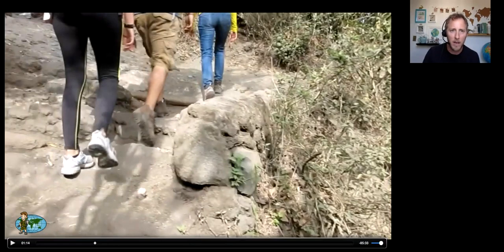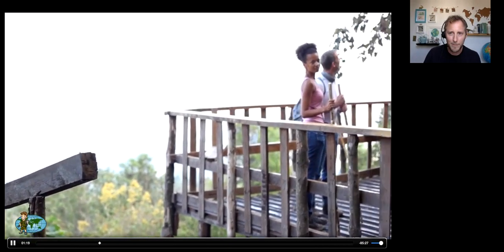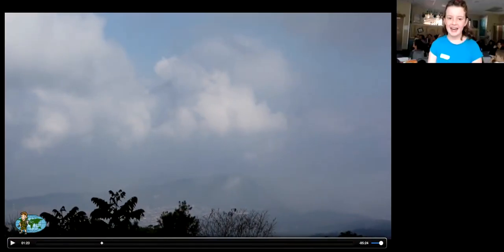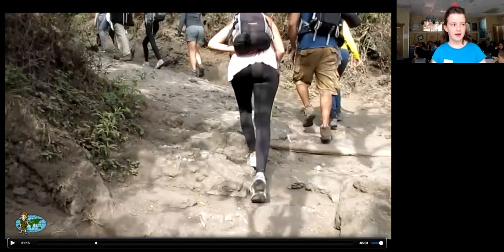Let's go over to Mrs. Root's classroom. Do you know why it's so dark? Any guesses? You can just shout it out if someone has it. I think it is gonna be from the lava, the magma.